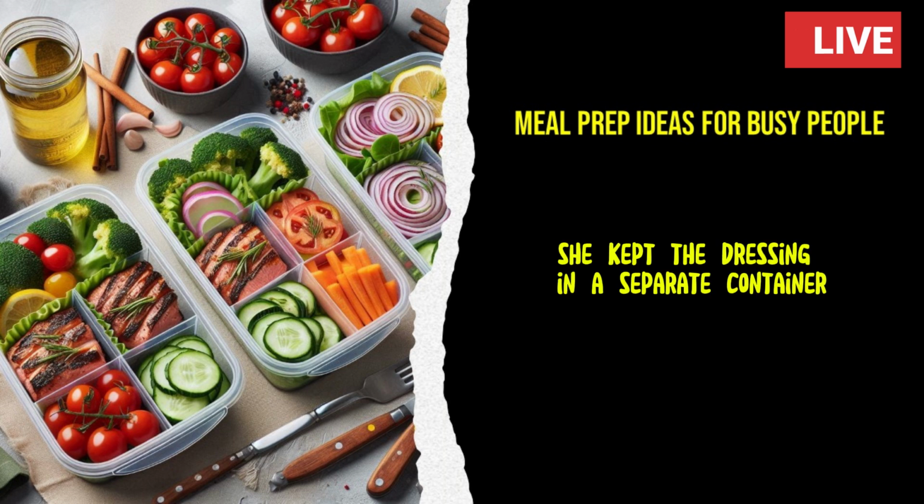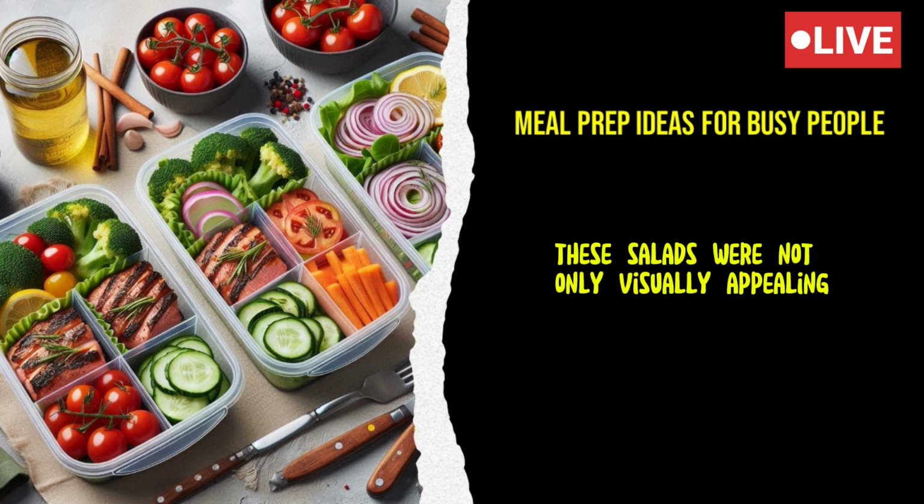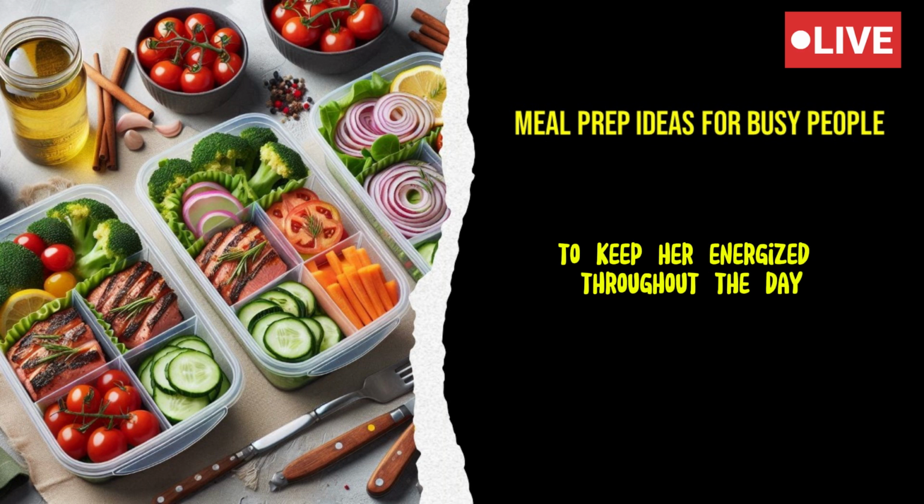She kept the dressing in a separate container to avoid soggy greens. These salads were not only visually appealing, but also packed with nutrients to keep her energized throughout the day.